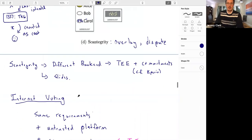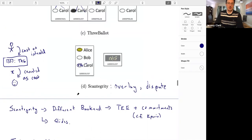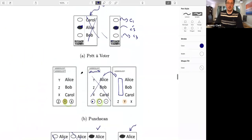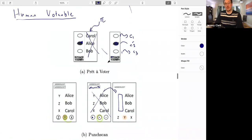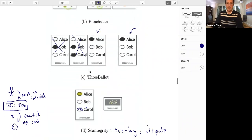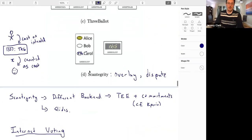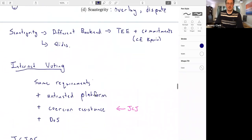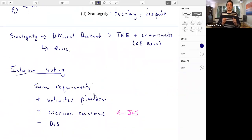Okay, so these are your sort of human votable options. And so if you put one of these together with the back end of a system, then you have a proper end-to-end encrypted, end-to-end verifiable voting system. Okay, so I'm going to shift gears now, and for the last 45 minutes or so, I want to talk about internet voting. So internet voting is a little bit different than voting in person.